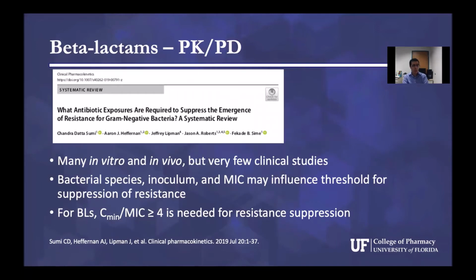So in addition to the MIC, what also affects the threshold for suppression of resistance is the bacterial species, and the inoculum effect may also affect this threshold. But in general, as I mentioned, a Cmin to MIC of 4 or more is needed to suppress resistance, based mainly on preclinical studies.